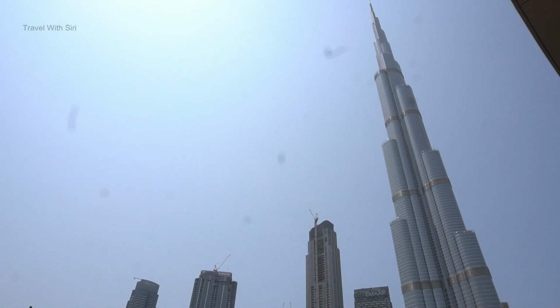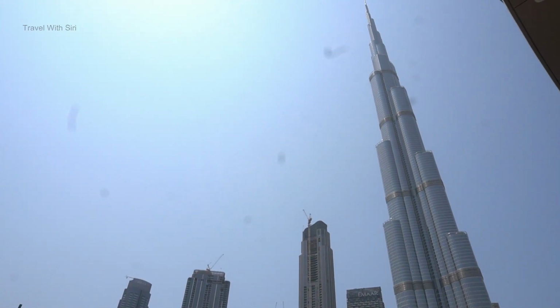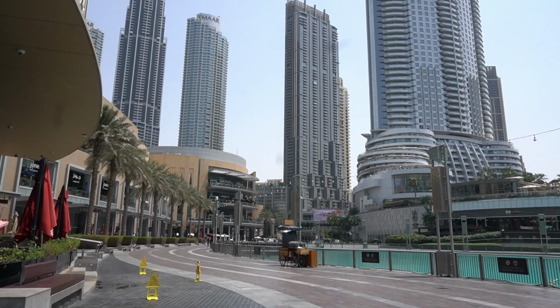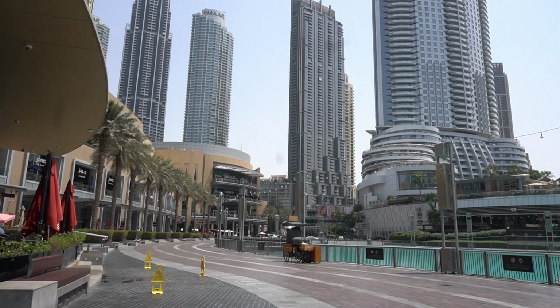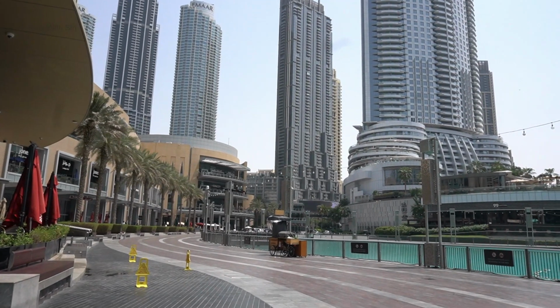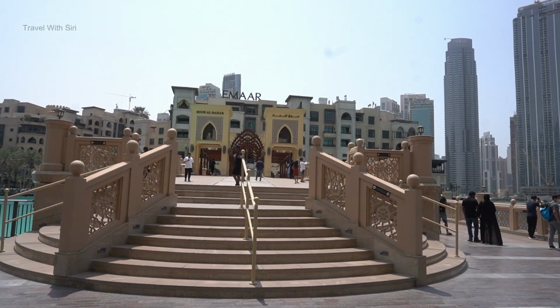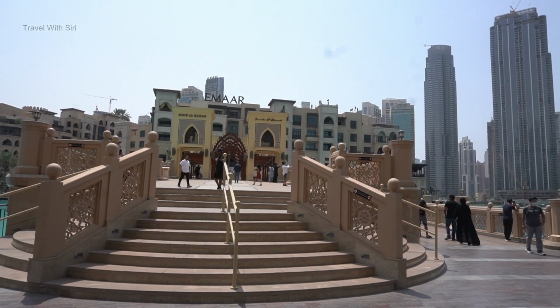While my husband and daughter took shelter at Dubai Mall from the scorching heat of Dubai, I went ahead to capture some video clips of the beautiful Burj Khalifa. Unfortunately, my camera lens caught a lot of dust, which reflected on the video clips, as you can see the dust marks on the screen.